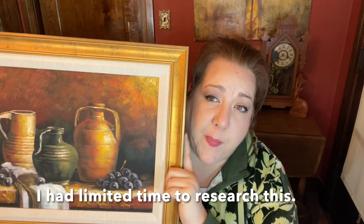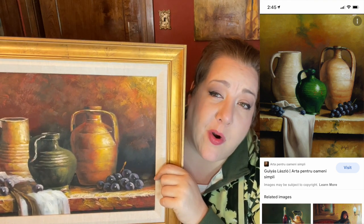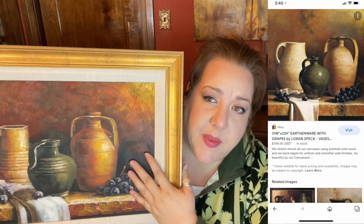The original, I don't know, I went down a little bit of a rabbit hole trying to figure out who painted the original. It was either a Hungarian artist named Laszlo, or it was another artist. I want to say it was like Beck or something. I'll share that with you. But this is not the original painting. This is a mail order oil painting. I'm still glad I found it.